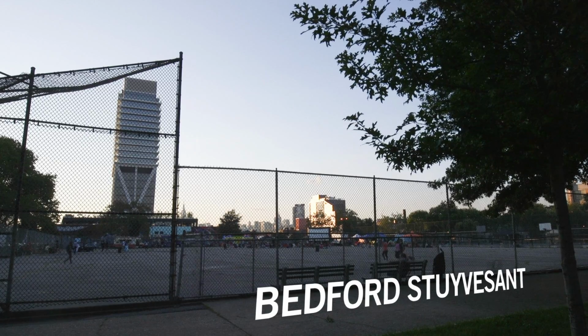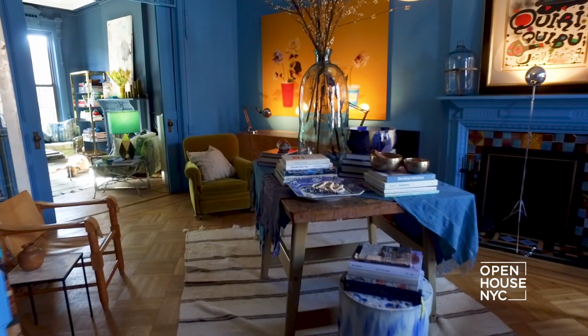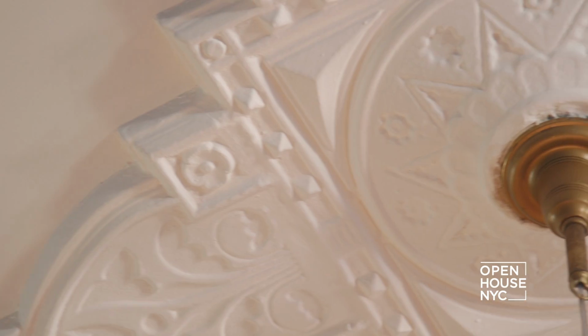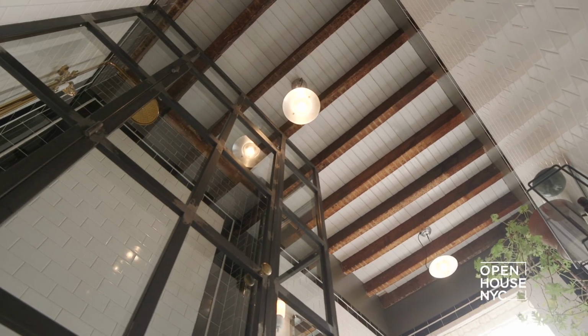Welcome back to Open House NYC. Now we're in Bedford-Stuyvesant, Brooklyn at the townhouse of fashion designer and creative director Chris Benz. Chris's home is filled with ornate original detail that he updated with dynamic color so it felt modern and fresh without losing any of its historic charm. The result is a home that's optimistic, welcoming, and totally one of a kind.